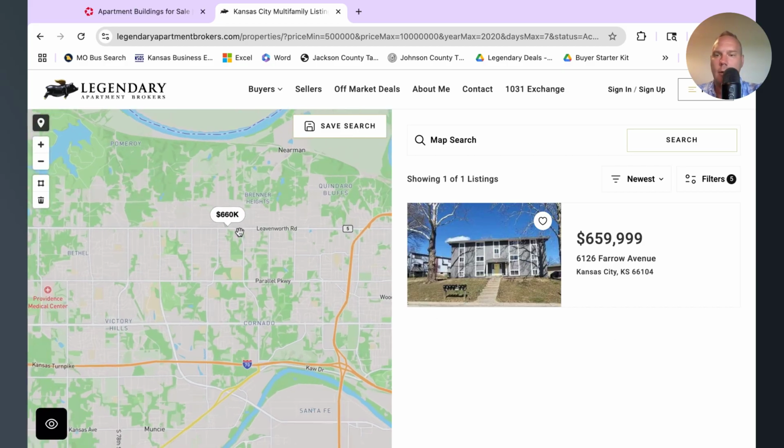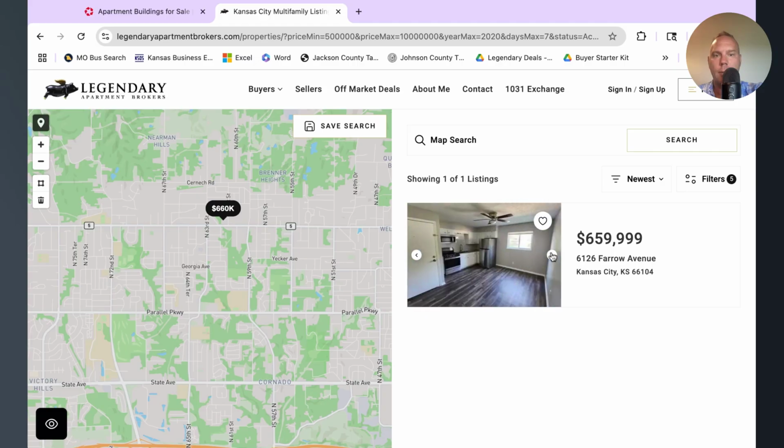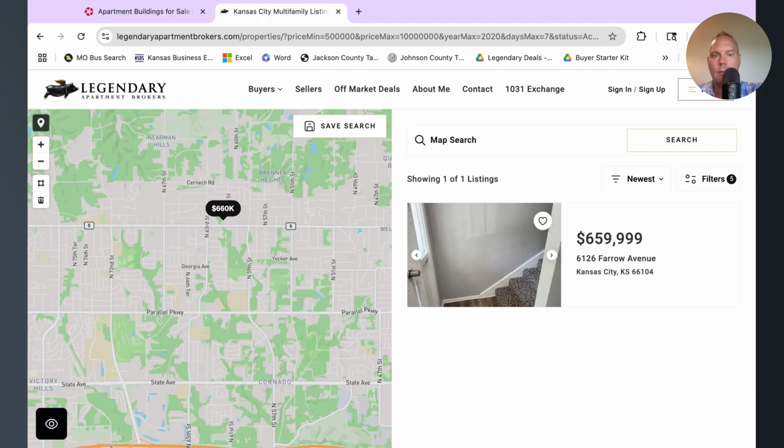Now up here it's always block by block specific. I would consider this probably a Class C location. Just looking through the photos here of this property, it has been nicely remodeled, at least at some point in the last 5 to 10 years.